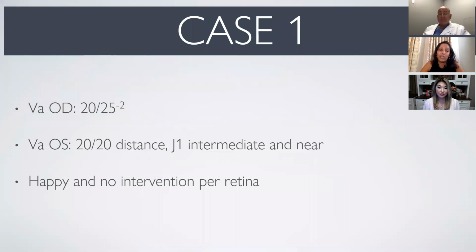I mean, her vision's great in the right eye, her vision's excellent in the left eye, no intervention per retina. And I think this is where that gray zone comes in. How comfortable are you? What's your threshold for it? And so I don't know the monofocal on the side, but I absolutely agree with you, John. I think a low add would be a completely reasonable option as well.